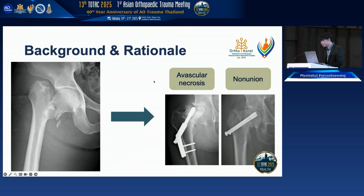Femoral neck fracture in younger adults is often caused by high-energy trauma and can lead to serious complications, including avascular necrosis and non-union. While the dynamic hip screw is a standard option for high Pauwels type, it has limitations in unstable fractures, such as insufficient rotational stability and technical challenges in some patients.